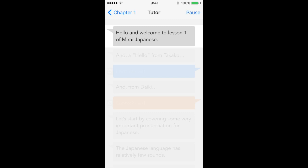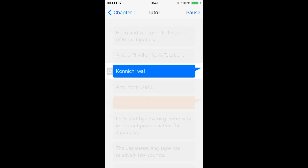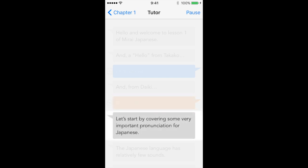Hello and welcome to lesson one of Mirai Japanese. And a hello from Takako. Konnichiwa. and from Daiki. Konnichiwa. Let's start by covering some very important pronunciation for Japanese.